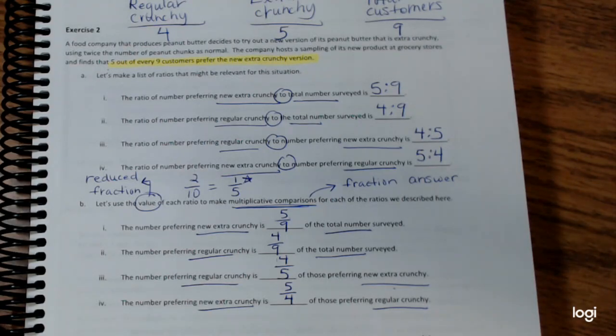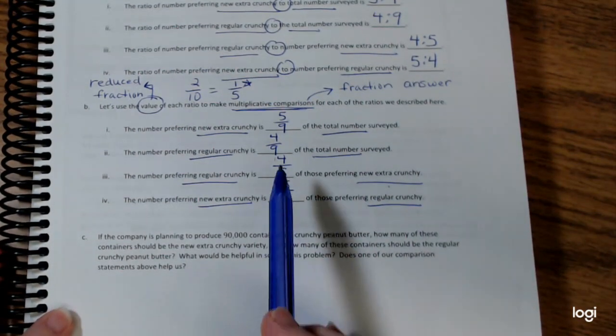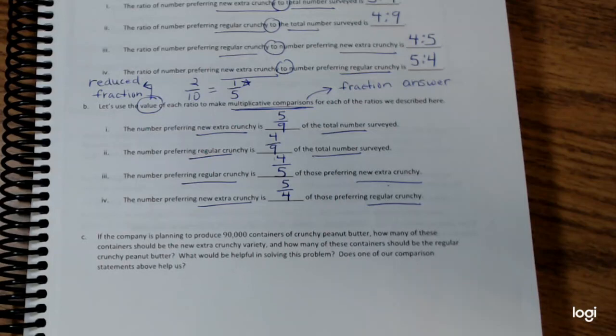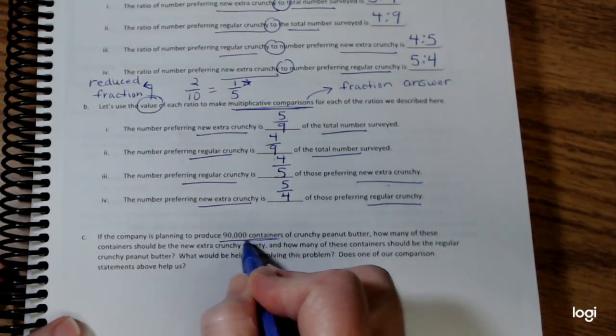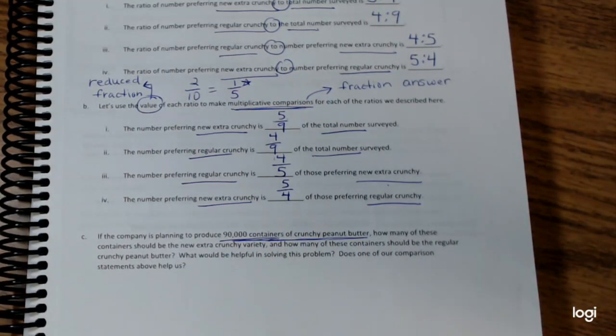Okay, so let's come down here on C and let's actually start solving some problems. Let's try and remember these numbers up here because it's going to help us with the next few problems. If the company is planning to produce 90,000 containers of crunchy peanut butter, how many of these containers should be the new extra crunchy variety, and how many of these containers should be the regular crunchy peanut butter?